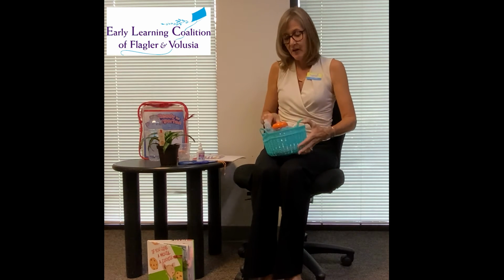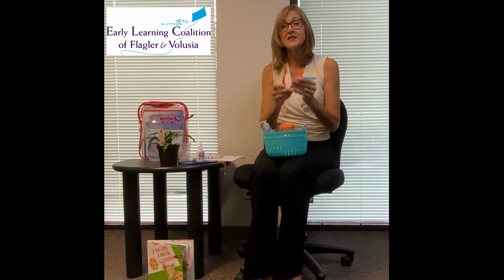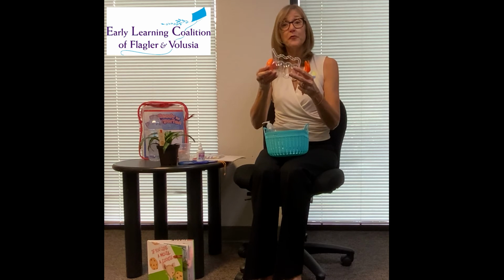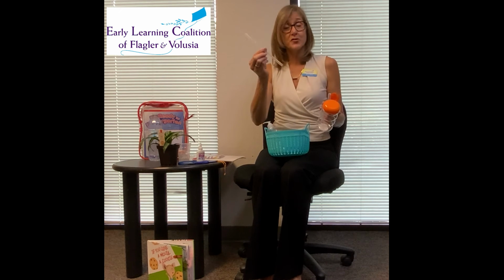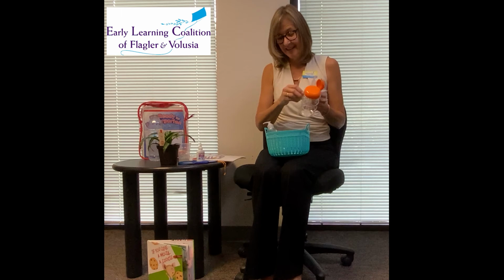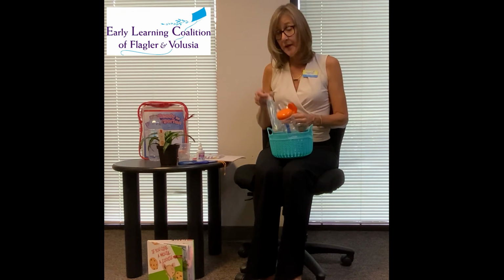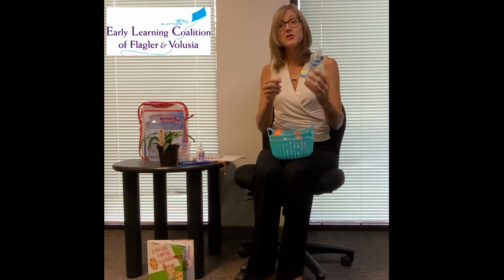Science also includes learning about technology, how we use tools to solve problems. Talk about tools we use every day. I gathered some in this basket. We use a fork and a spoon as a tool for eating. We use a cup as a tool for drinking. We use a straw as a tool for drinking sometimes too. A toothbrush is a tool that helps us keep our teeth clean. And it would be hard to keep our hands clean if we weren't able to use a soap bottle to pump out that soap and wash with.